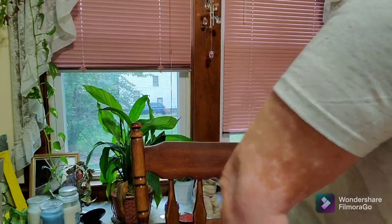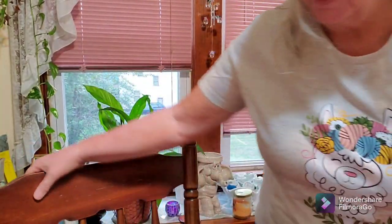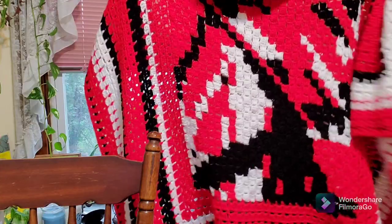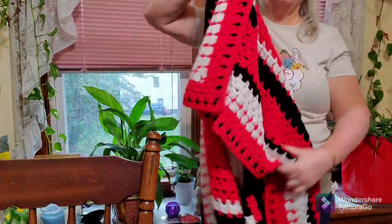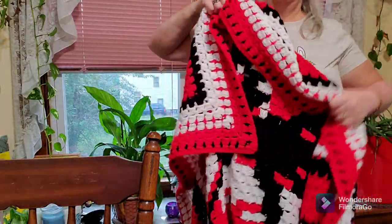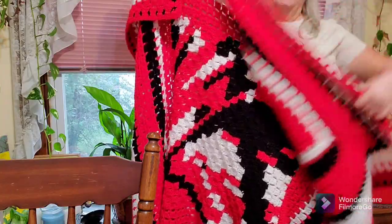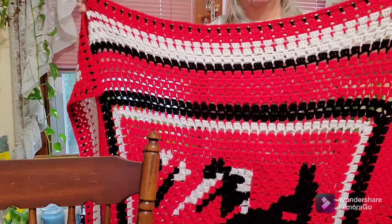So this is what it looks like. Let me just stand up, because it ended up being kind of large. So here is the graph in the middle. And, you know, there's no rhyme or reason. There's no up or down. It could go this way. It just really doesn't matter. And then this is what the border looks like.